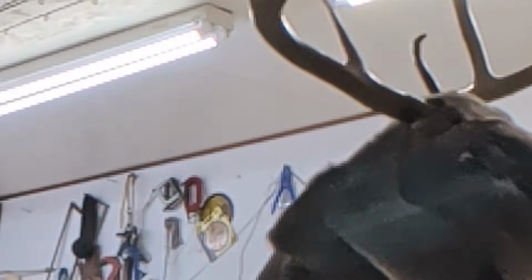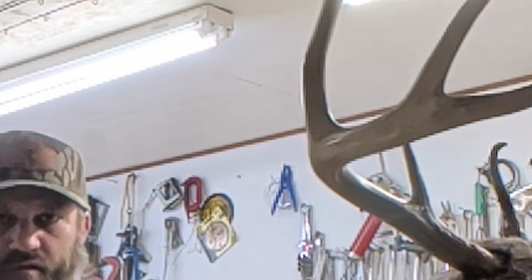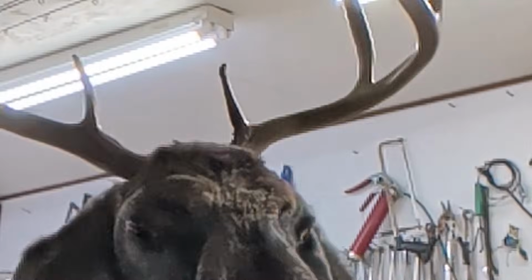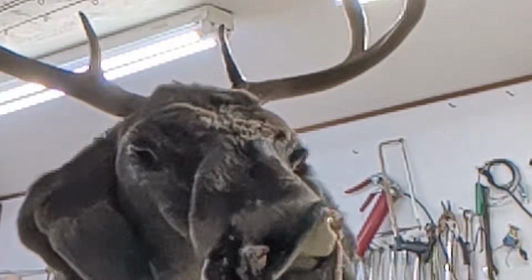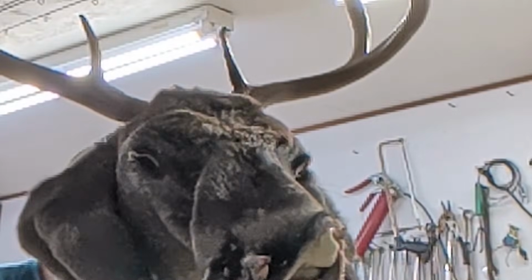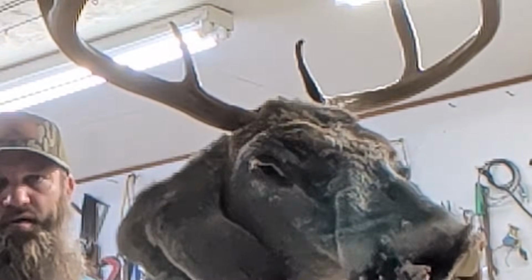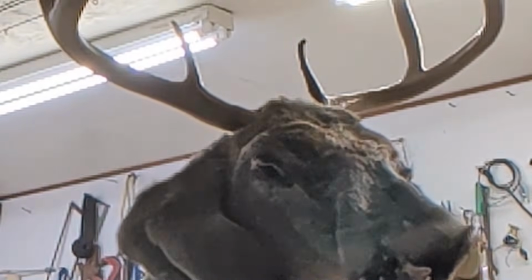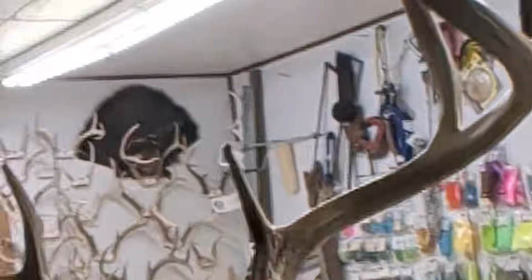Alright, maybe I can lean this down where y'all can see it better. Maybe. Oh no, nope, that's not gonna work. Trying to figure out how to get y'all a better angle. I don't know if we can. See if I can move this. I can just spin this around, can't I? Yep.